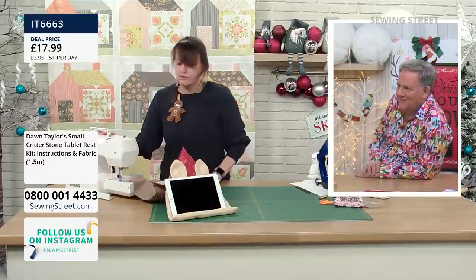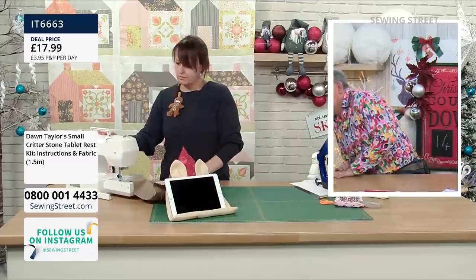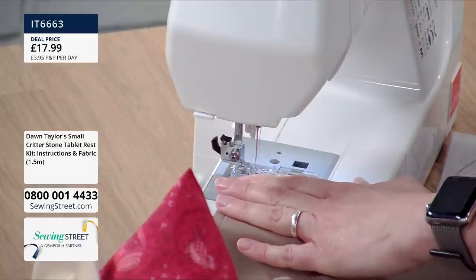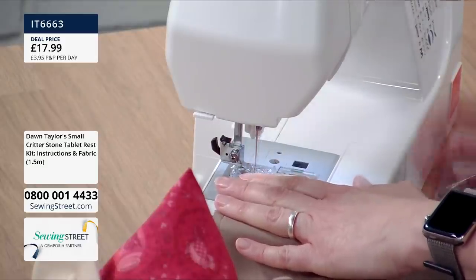What have you done wrong? It hasn't got a needle down where it stays. Are you sure? Well, I pushed that, but it didn't stay. So I'm just going to press it. It comes back up again. So that's weird.